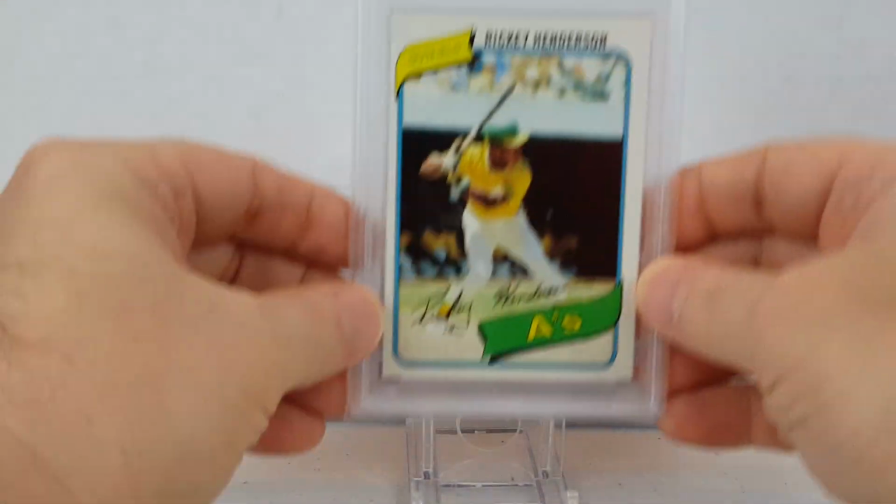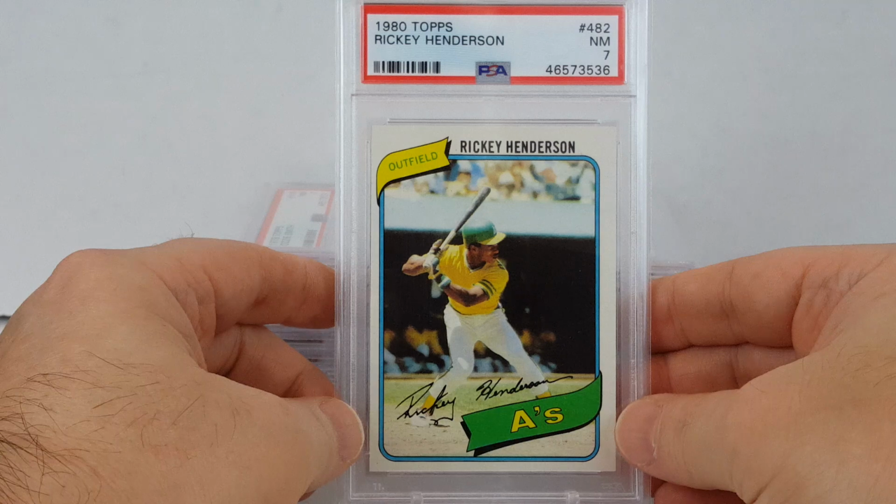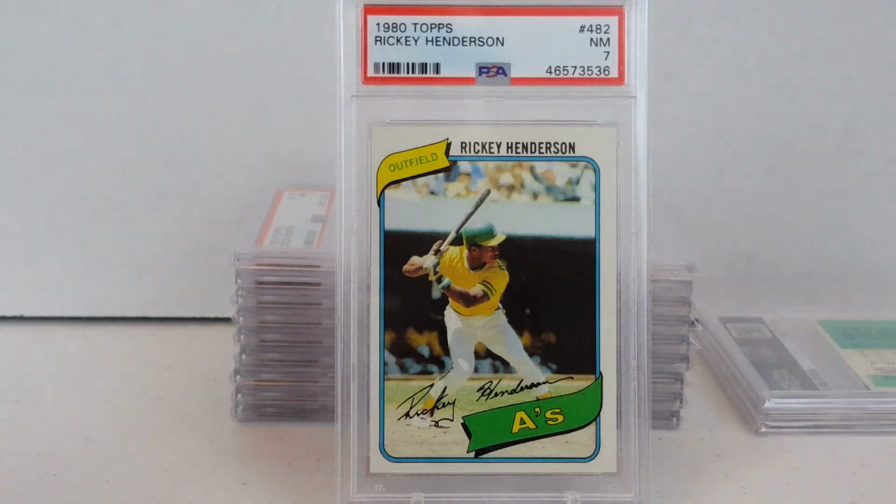Here's another one that was featured in Project 2020. I've had this one for a while. I always liked Rickey Henderson. Always loved this card. Another one I've had in my collection. You can see that it has pretty bad centering left to right.